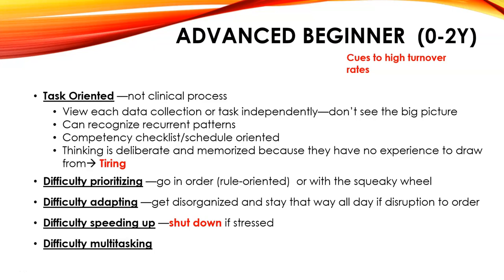They also have difficulty adapting. They can get disorganized and they can stay that way if they don't have someone come alongside to help. Backing up to the top part, we were talking about their competency checklist, schedule orientation. So when something changes, they really need to have someone come alongside and say, okay, where are we at and what do we have to get accomplished today, and help them think it through so they can get back on that schedule orientation that they work off of. They have difficulty speeding up.